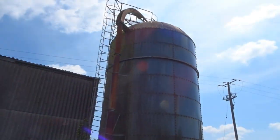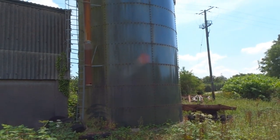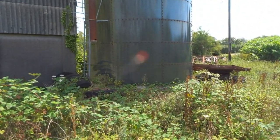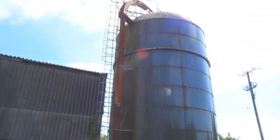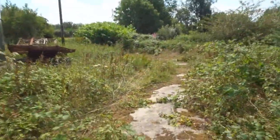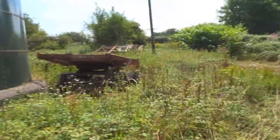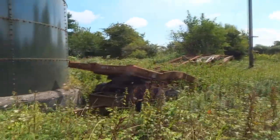So we got this big silo as well, guys. Look at that. I guess that's where they kept grain or feed for the cattle. Kind of makes sense. If I knew the ladder was 100% safe and that the owners of the adjacent farm wouldn't see me on top of it, I would climb up there for you guys, just to get a bit of a bird's eye view. So maybe we'll come back another day when it's a bit earlier and take a look up on top of there. Big trailer over there, guys.